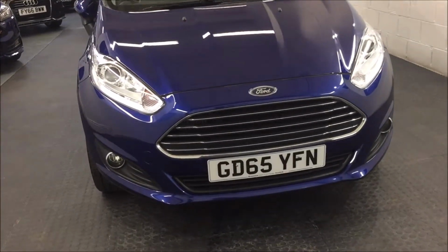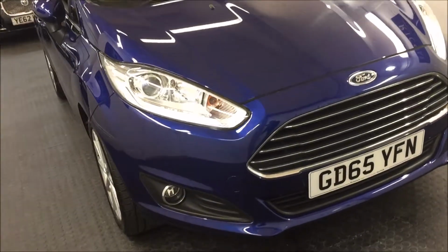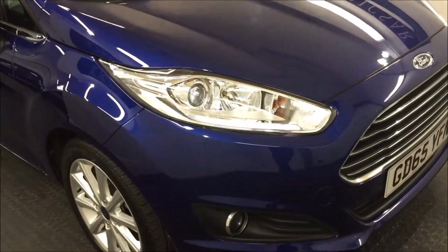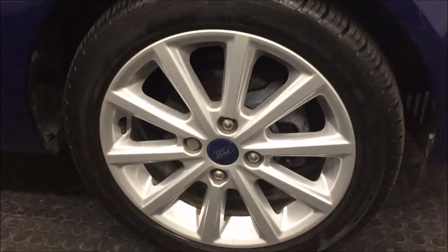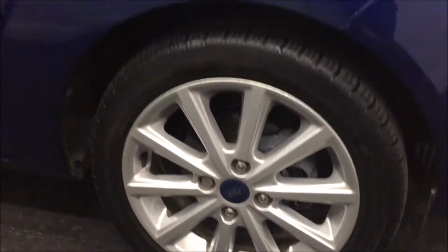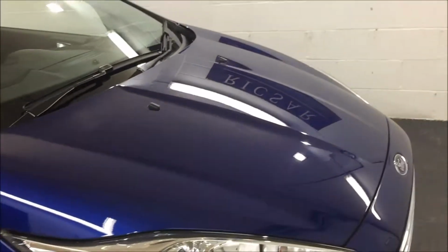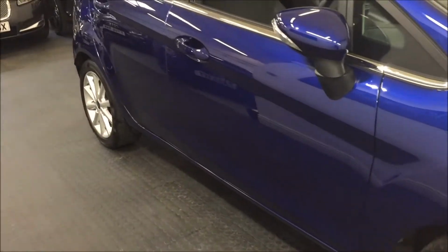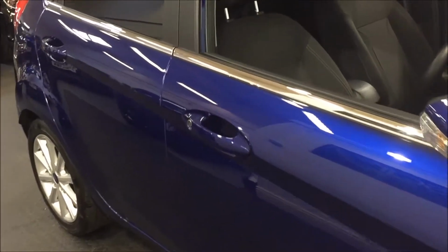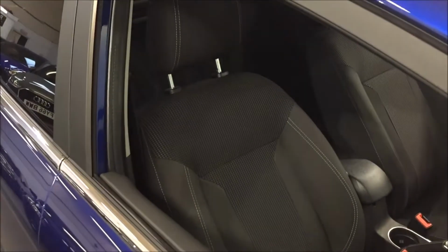This is our 2015 65 plate Ford Fiesta 5-door Titanium. It's a 1 litre EcoBoost petrol engine with the benefit of the 0 road tax and the excellent MPG. This car's covered 43,000 miles, does have a full service history and it's just been serviced. It does benefit from the manufacturer's warranty through until December 2018.